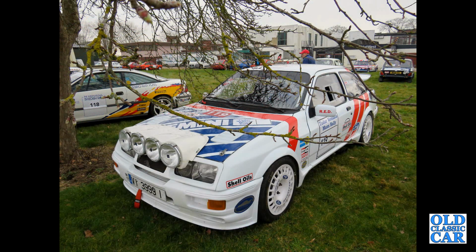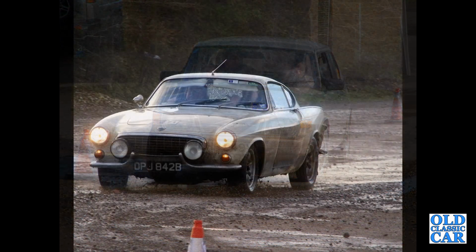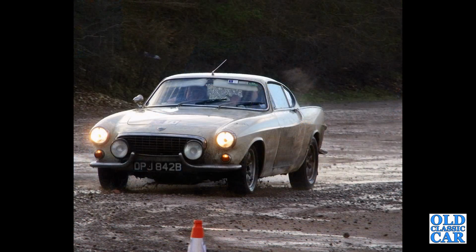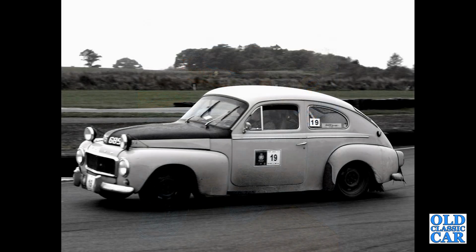This is a Sierra Cosworth with an Austin Maxi rally car in the background. And a Saab 99, bringing back memories of the old 99 Turbos competing in rallies back in the late 70s and early 80s. There's that 1964 Volvo P1800S again, with the cow horn bumpers, an early car. A pair of rally cars, an Audi Quattro and the Talbot Sunbeam. That was at Race Retro.